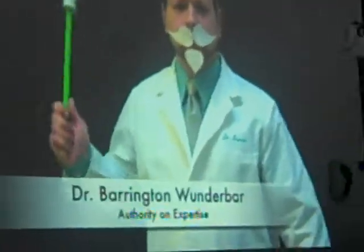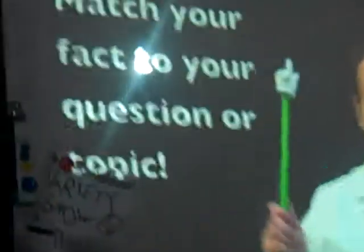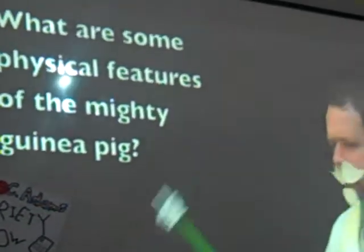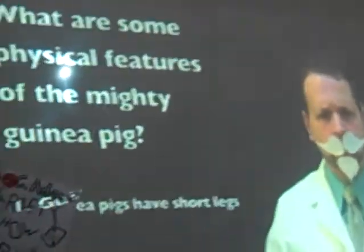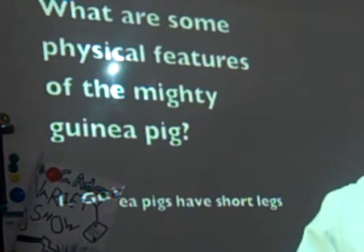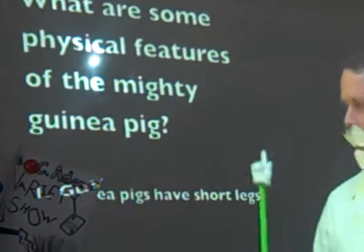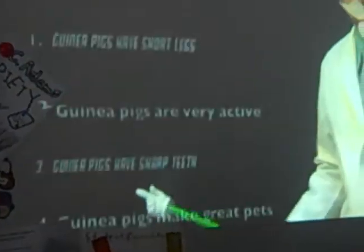Now, there are some things you must remember when you're taking down notes. Number one, always match your fact to your question. Make sure what you're writing down is important for your paper. If your research question asks, what are some physical features of the mighty guinea pig? Which one of these facts should I write down? Any ideas? Now, I can see that the only facts that refer to the physical features of the guinea pig are this one and this one.